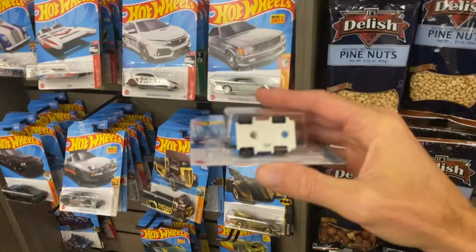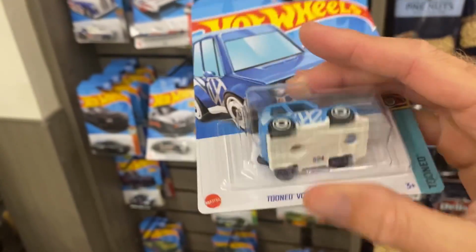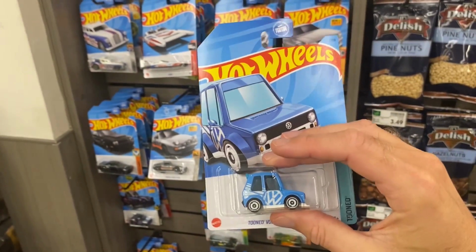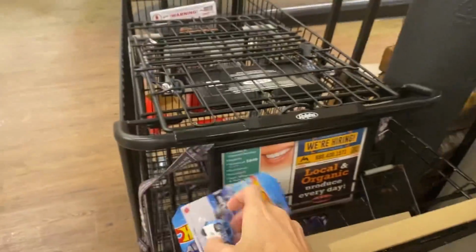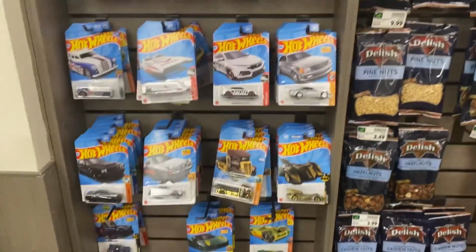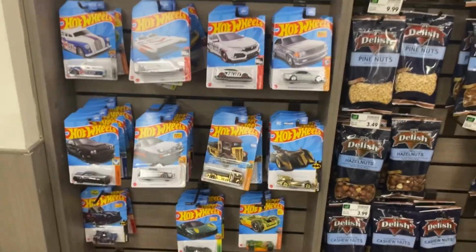So I'll probably grab this for my V-dub friends. I have a friend named V-dub, but this is a VW tuned little thing. Not really what I collect, but I'll grab that for a buddy. All right, let's go.